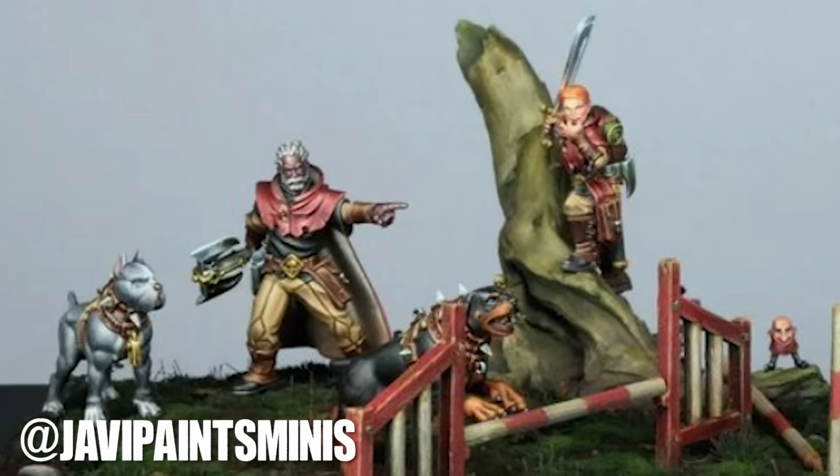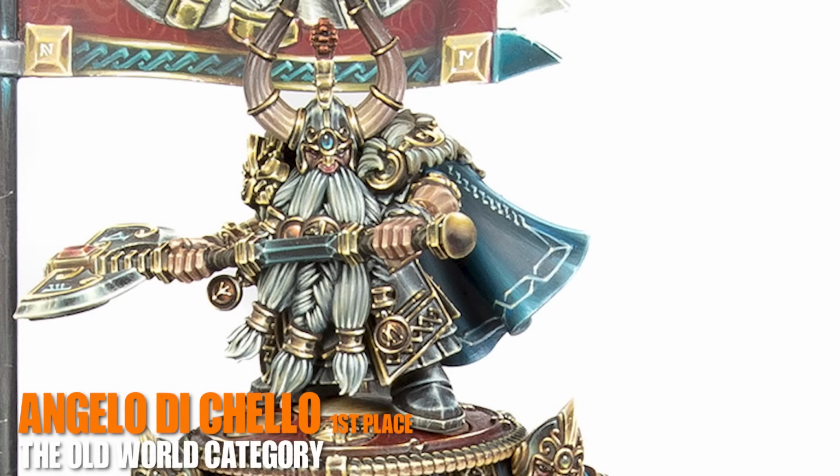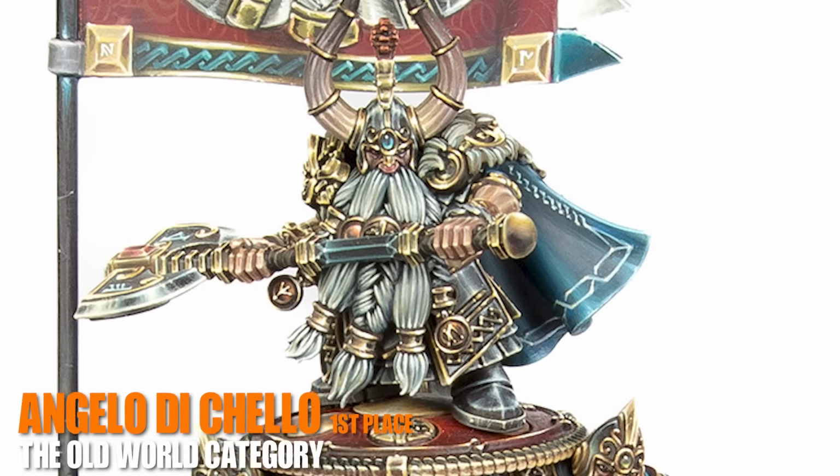Just such a cool and different way to present the warband. Very few painters stand out like Angelo Di Cello, because he is the person with the single most Golden Demon trophies. He has won 66 of them before this event, and this small dwarf vignette earned him the 67th trophy in gold nonetheless. And Angelo is showing us again why he won so many trophies.